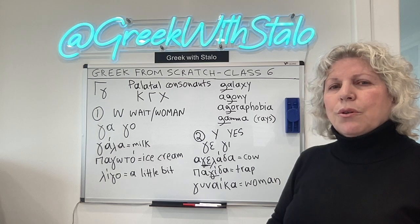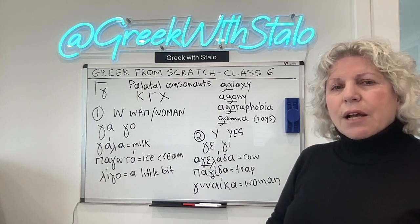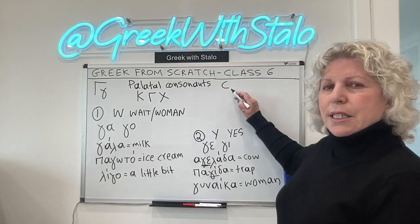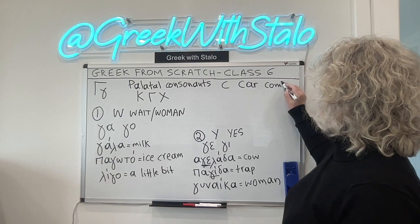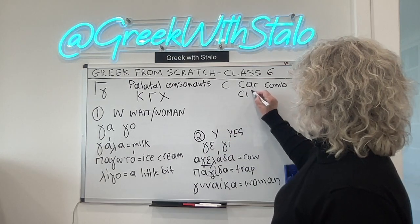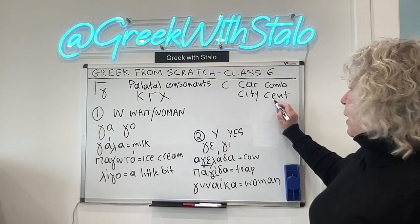The change always has to do with these two vowels or sounds, E and I. In other languages too. For example, in English, C sounds like a K. Let me erase these things here, we don't need them. So C is pronounced like a K. Car or comb, except when it's followed by an I or an E. City, it's followed by an I. Or scent, it's followed by an E.